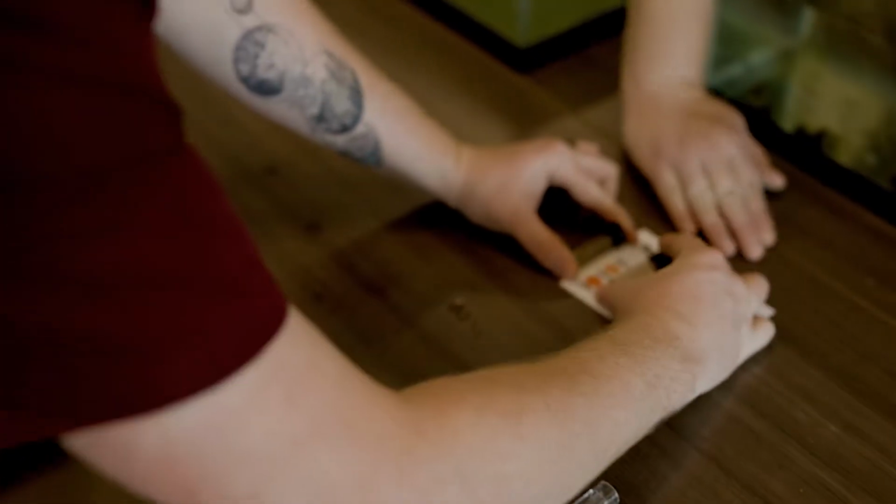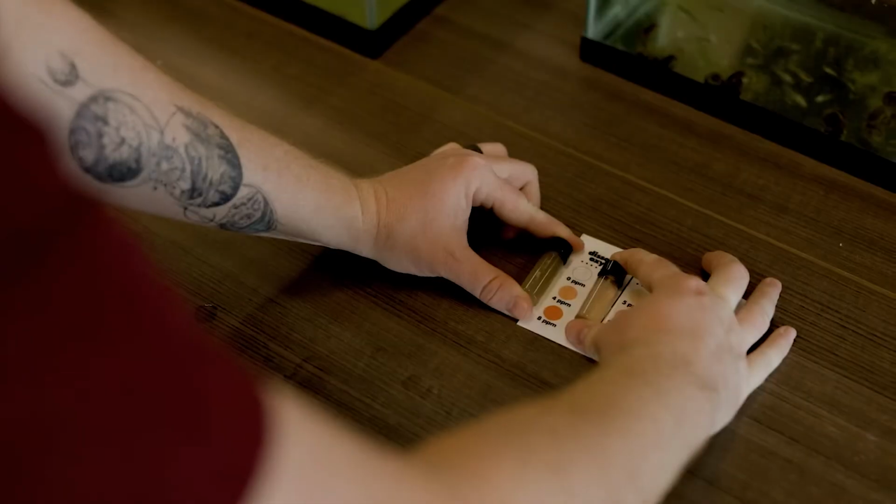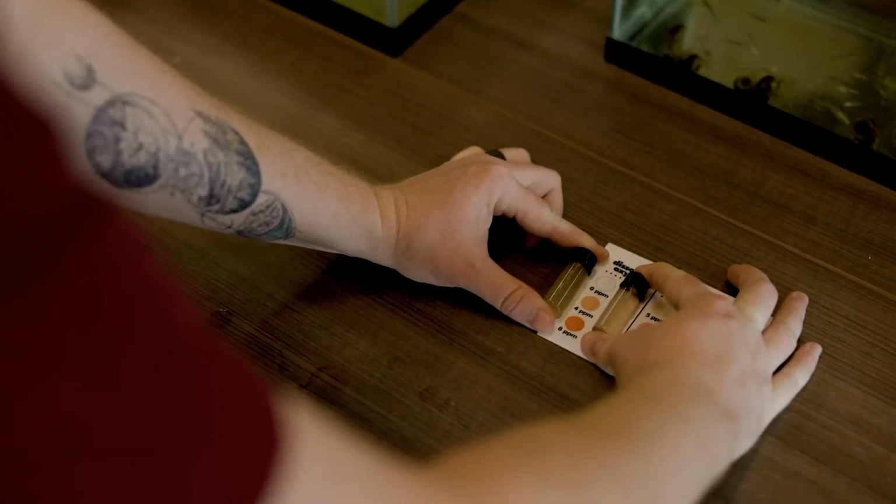So we have the results from our dissolved oxygen test here. In my right hand, I have the sample from the educational pond, and in my left hand, I have the sample from our large pond. Now we're going to take these two and compare them with our chart to see what our levels of dissolved oxygen in the water are.